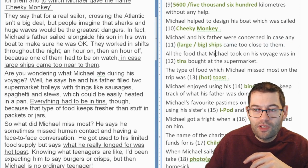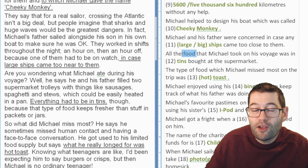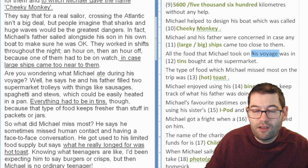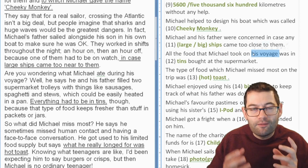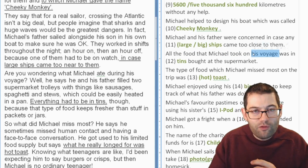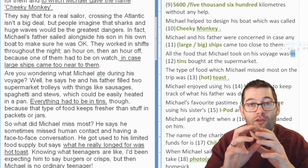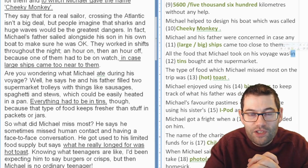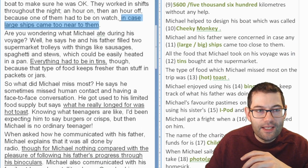All the food that Michael took on his voyage was in something bought at the supermarket. So first of all, we know that we've got to focus on food, supermarket, and something on his voyage. So straight away, just reading the question, we can think of the context where we're talking about food, buying food, food suitable for the voyage, that kind of thing, and was in something. So if you are really on the ball, you'll know that you'll be listening out for a container of some kind.